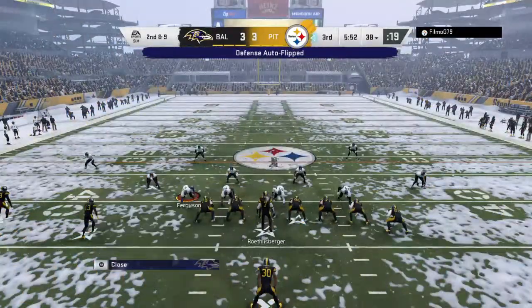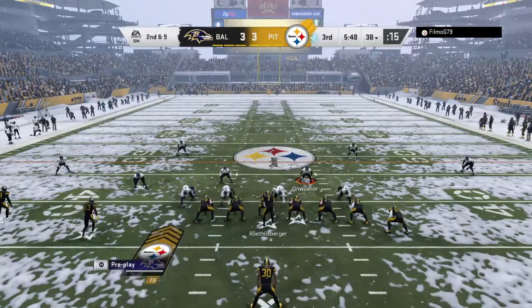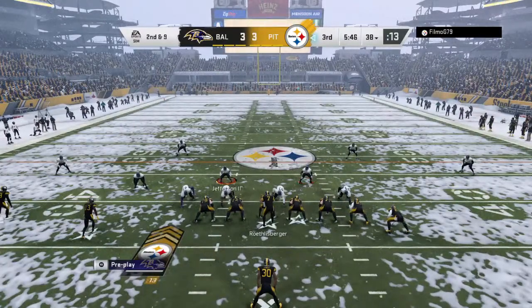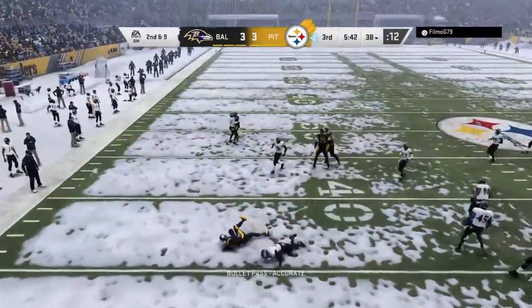The run only got a yard. Here's 2nd and 9. Here's Roethlisberger. He'll find Smith-Schuster.